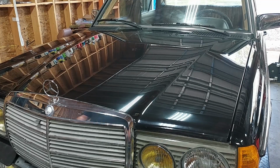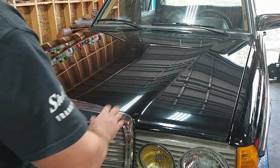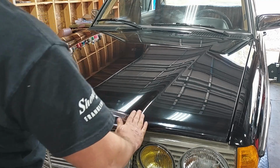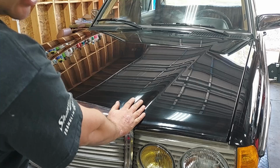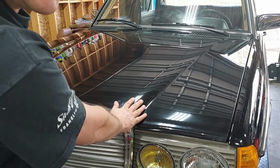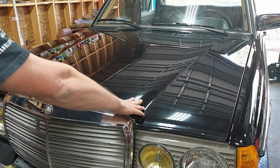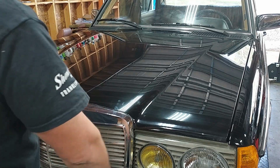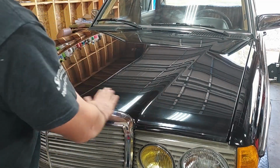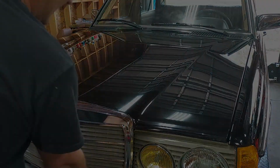All right, guys, we finally got a chance to get this black 85 300D in the shop, and everything is covered in pollen. It's springtime here in Georgia. Well, it's springtime everywhere, but here in Georgia, the pollen is outrageous for about 3 weeks or 4 weeks. So a black car in Georgia is definitely a challenge to keep clean.